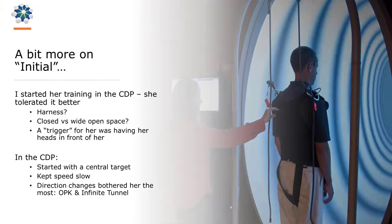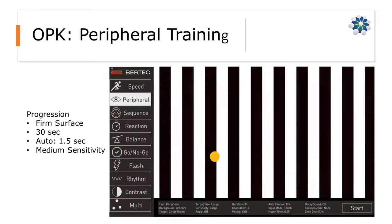So for a progression with her, maybe I stay at 30 seconds. And there's no literature to say what's the best progression. But now maybe I go to auto, and now it's more unpredictable. It's not just self-paced, like, I'm going to touch this target and then I'm going to touch this. She had to be prepared. And then I decreased the range that she could miss the target, and I made that a little bit tighter.